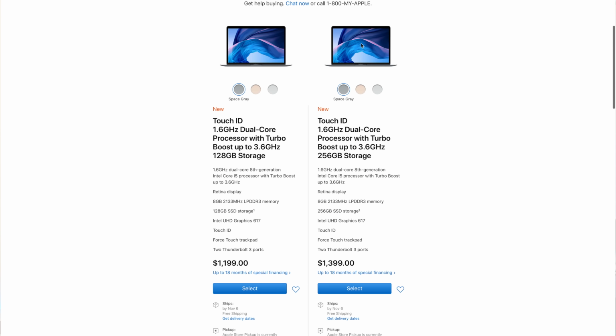Okay, so here we are on Apple's website, and as you can see, the new MacBook Airs slot in at $1199 and $1399. So this is a bit of an odd pricing strategy for Apple because traditionally the MacBook Air for the last sort of 5 or 6 years has been definitely on the budget side of Apple's lineup, but clearly you can see with a starting price of $1199, we are bumped up $200 over the previous MacBook Air starting price.